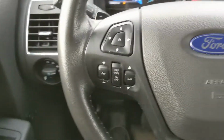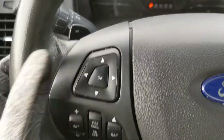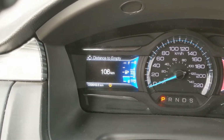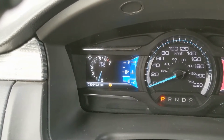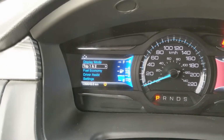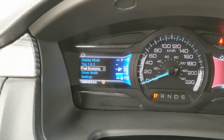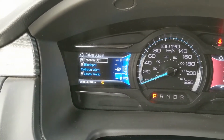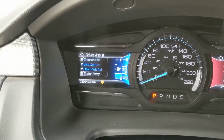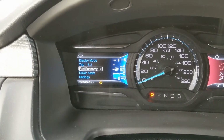And on the left side of the steering wheel, you have your cruise controls here with an adjustable gap from the vehicle ahead of you, and your controls for your left screen here, where you can look at information such as your digital speedometer, distance to empty, your RPMs with oil temperature, I believe, and then back to speedometer. But you can also look at your trip 1 and 2 information, your fuel economy and fuel history, driver assist settings for your traction control, blind spot monitoring, and cross traffic, as well as rear park aid, trailer sway, plenty of information there, and settings for your screen and some other features around your vehicle in general.